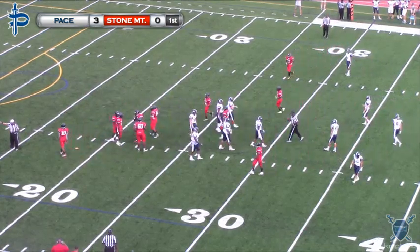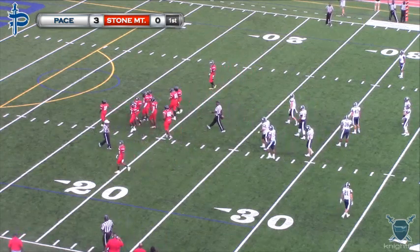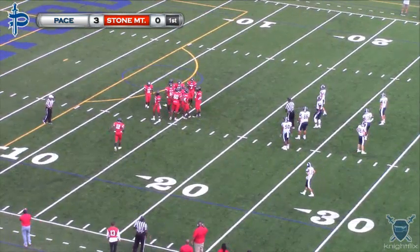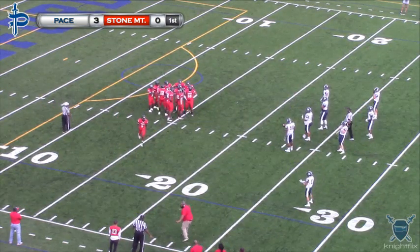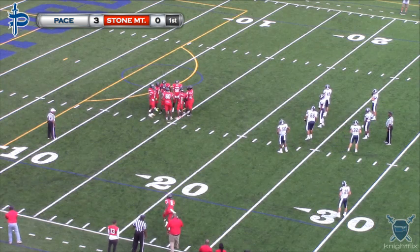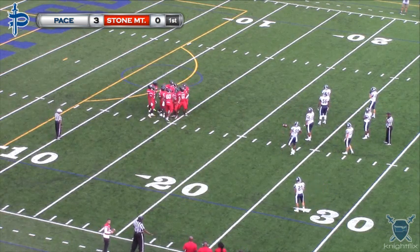Yeah, false start on Stone Mountain, which will back them up to exactly where they started for second down. And that's a shame. They had a play there too. They had the slant route on. Had a solid gain, passing to number 12, Litt. Brother of the quarterback, Mason Litt. You can imagine what connection they have. Both seniors.